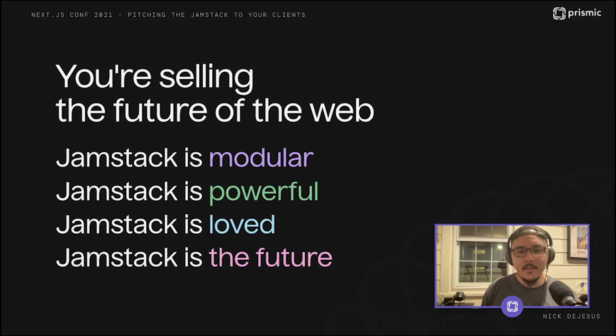So at the end of the day, what you're really selling to your clients is the future of the web. Jamstack is modular. It's designed to have parts swapped in and out to best suit your needs. You want an e-commerce store? Add Shopify. You want to accept Stripe payments? Add that too. You can do it all without changing your original stack. Jamstack is powerful. You're not losing any potential by switching to the Jamstack. You get better performance, better security, and better scalability out of the box.